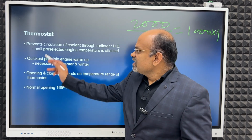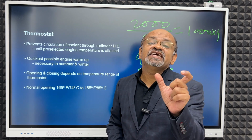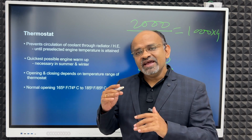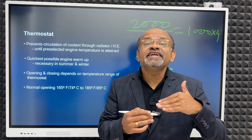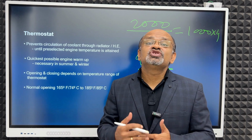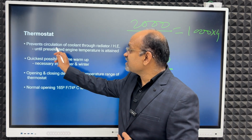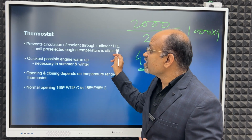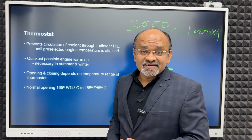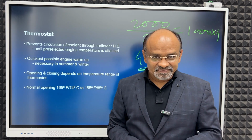Now, thermostat. What do you mean by thermostat? Thermo means heat in the Greek language and stat means state. So whenever there is a change in heat, this thermostat will activate and do its job. What job does it do? First, it prevents circulation of coolant through the radiator or heat exchanger until the pre-selected engine temperature is attained.